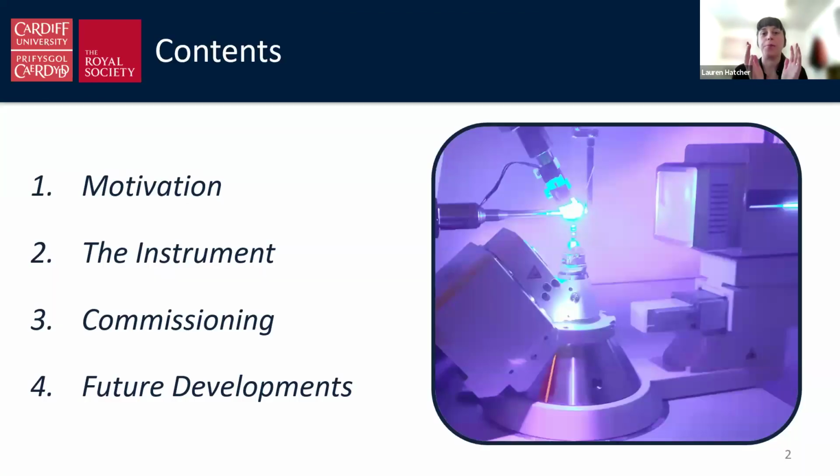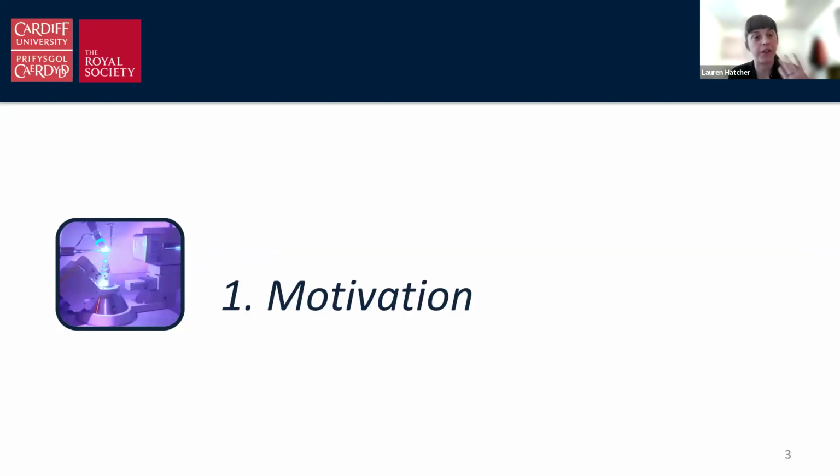There we go. So just a brief summary of what I'm going to talk about today. First of all, I'm going to talk a little bit about the background to these studies and the motivation that comes, as Josh rightly said, from synchrotron studies over a number of previous years. Then I'm going to talk about the instrument we've been developing with Rigaku, a little bit about what's actually involved in there. Then in the third part, I'm going to talk about some of the commissioning experiments we've done. And then I'm just going to finish up by talking about where we see this work going in the future as well. So first of all, to talk about that motivation.